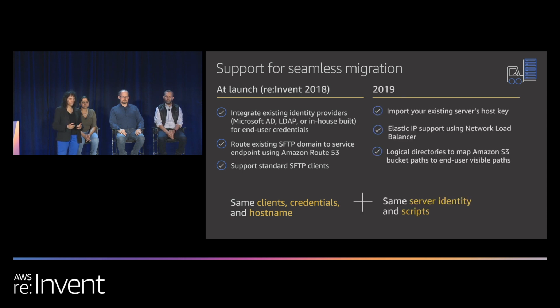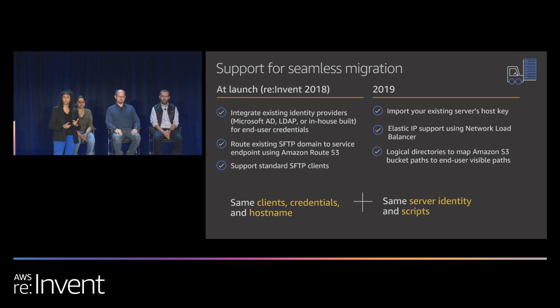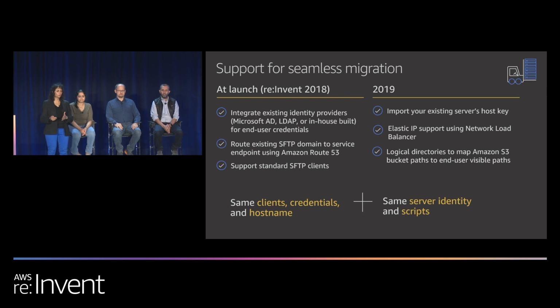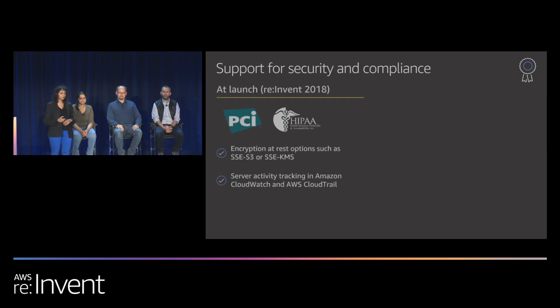Over the course of the year, we introduced the ability to also import the server's host key, so your authentication mechanisms port over to the service. You can map your IP addresses as well. And we introduced a new feature around mapping logical directories on top of S3 buckets. And Smita is going to go into more details on how that works. But with this, now not only can you migrate your clients and credentials and host names, as well as your identities and scripts. So it's almost like turning off a switch from on-prem to a fully managed service.